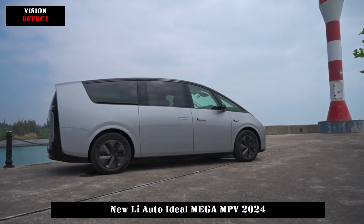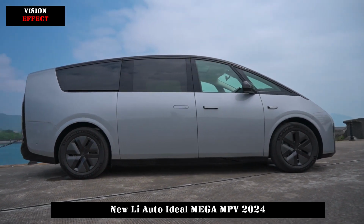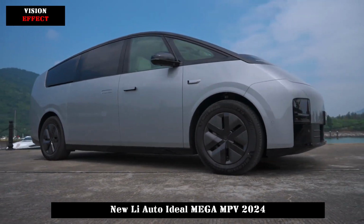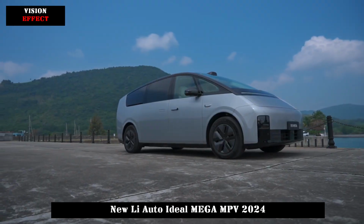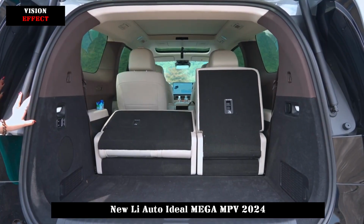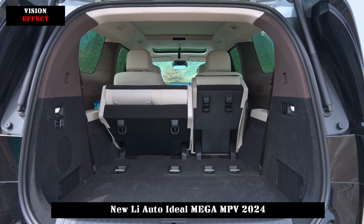In terms of size, the Ideal Mega's length, width and height are 5350/1965/1850 mm, respectively, and its wheelbase is 3,300 mm. The use of space still maintains ideal practicality. The second row of seats supports folding, and the third row of seats can be folded to form a big bed mode. At the Guangzhou Auto Show at the end of last year, Ideal Mega accepted pre-orders.